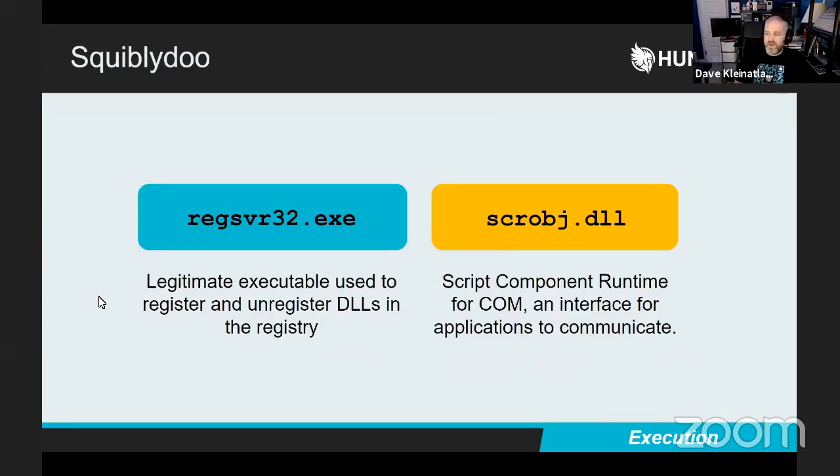So on the left-hand side, we have Regsvr32. It's for registering DLLs. It's very necessary for things like software installation, updates, general Windows operation. You've probably used that once or twice when you're going down some support article rabbit hole. You're on like page 4 of the Google search results, you're trying to dig deep, and you find some row of Regsvr32 commands to unregister and re-register some DLLs to get something working.